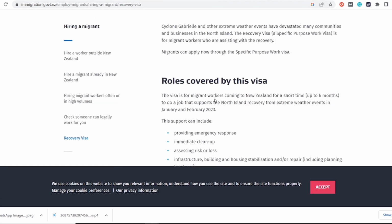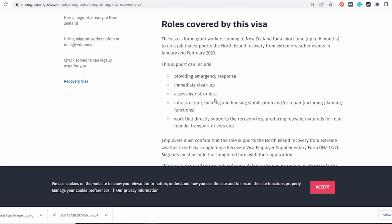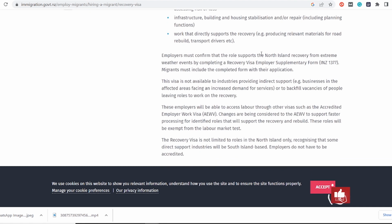These are the roles covered by this type of visa: people who work in jobs related to emergency response, immediate cleanup, assessing risk or loss, infrastructure building, housing, and work that directly supports the recovery, for example producing relevant materials for road rebuild, transport drivers, etc. Your employer must confirm that the role you're applying for supports the recovery plan, and they will fill in a form on your behalf. That form will then be included in your application.